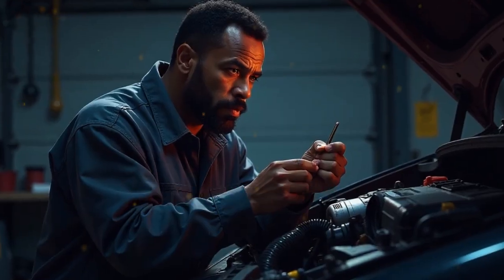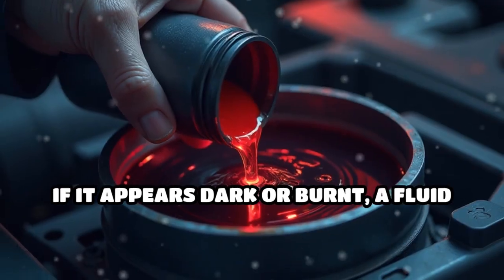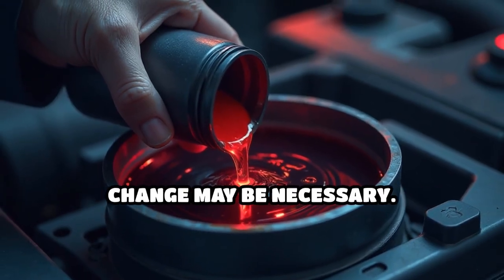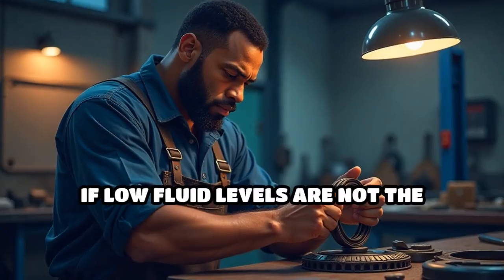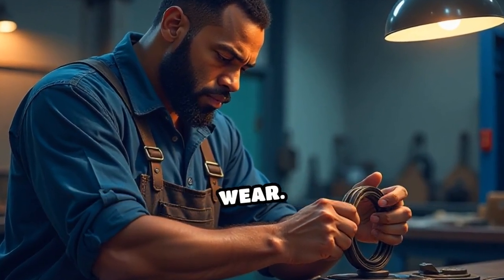To address slipping, first check your transmission fluid level and condition. If it appears dark or burnt, a fluid change may be necessary. If low fluid levels are not the issue, inspect the clutch and bands for wear.